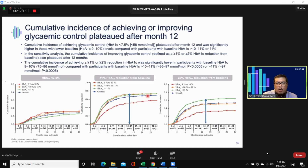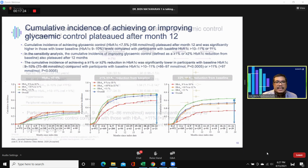So there's no, hindi na gumalaw yung reduction na yun. Okay? So there was somewhat of a threshold with regards to HbA1c reduction for those patients that were started on premix insulin in the thin database.